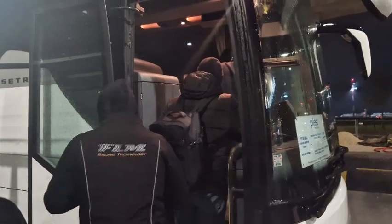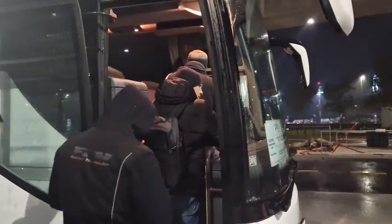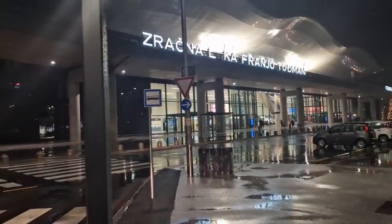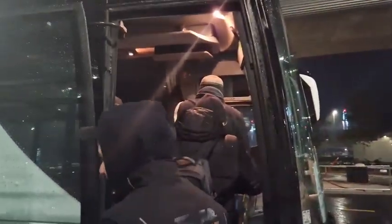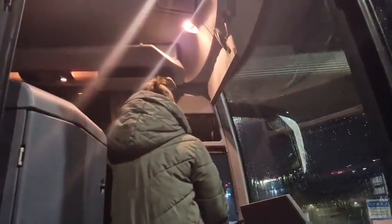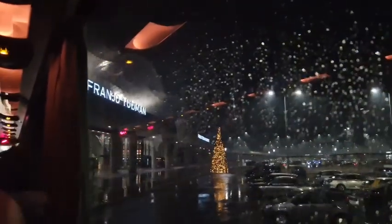I will take now the shuttle. The shuttle bus is €8 to the bus station in Zagreb. And the airport shuttle is leaving Zagreb Airport.